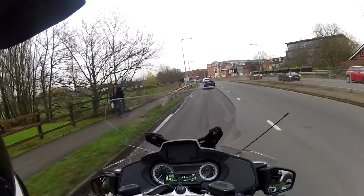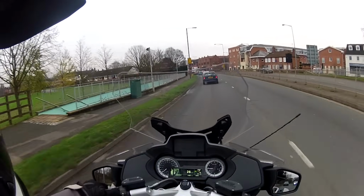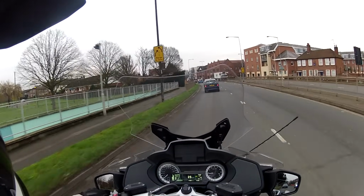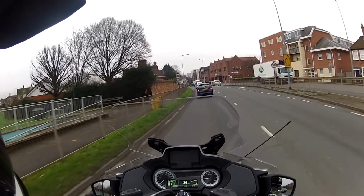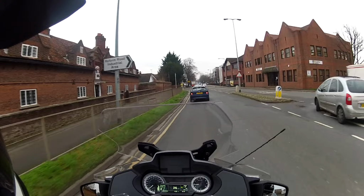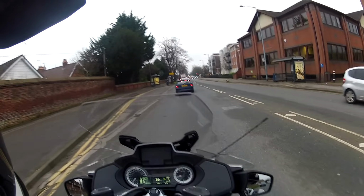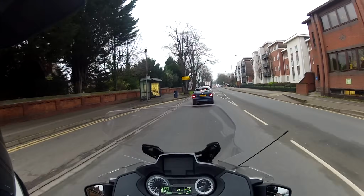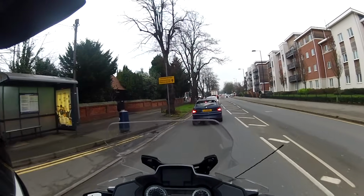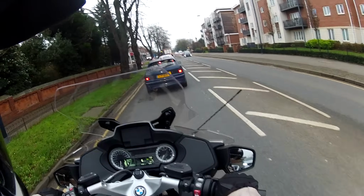There's absolutely no wind buffet with this massive screen, and I love the adjustment here. There we go. Go up, now we can go down. So I can imagine on a motorway it would be absolutely beautiful as a cruiser. But she's a heavy old beast. When you're manoeuvring it at slow speed, you can feel the weight. Because it's a boxer though, the weight is quite low down, so it's not as heavy as you would expect.